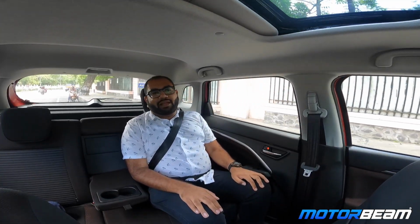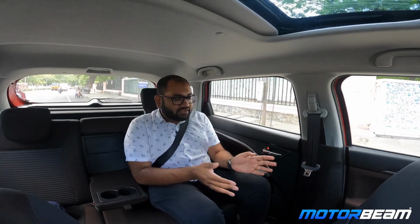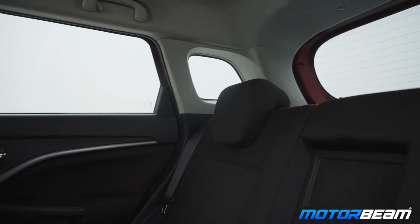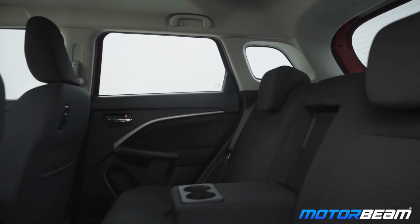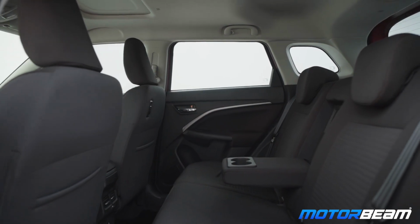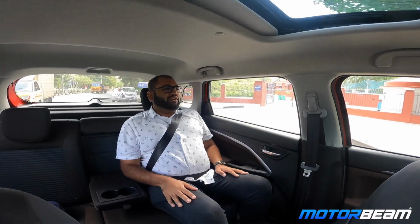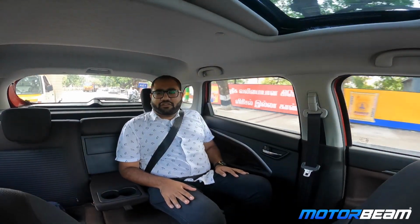So now that we are done with the mileage test and we also saw how is the performance, let's check out the rear seat comfort of the Brezza. Now the thing over here is that you get only 2 adjustable headrests, no headrest for the middle passenger. This armrest is quite wide, 2 cup holders are present over here, you get rear AC vents, 2 charging ports at the rear, and overall it is a decent experience in the rear seat of the Brezza.